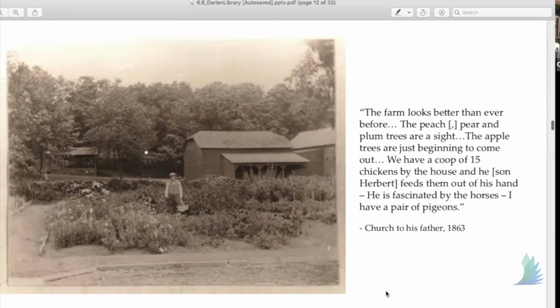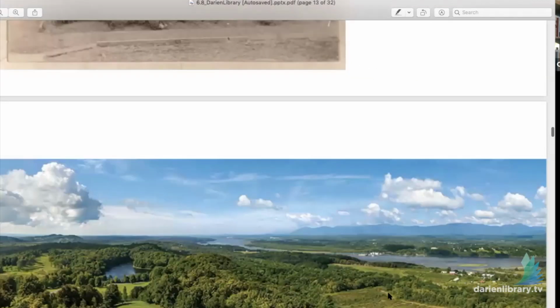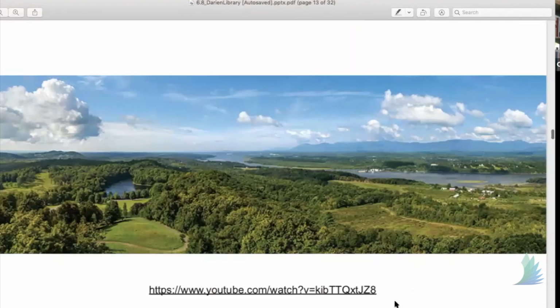There's another great quote that I don't have on the slide, but I'll just share with you. He wrote to a friend, "Here I am on my own farm about an hour south of Albany. I'm at the center of the world and I own it." And so it was a place of pride and a place of real refuge for Church. But I do want to just share a small clip to showcase some of the other pieces of work that he puts into the property.